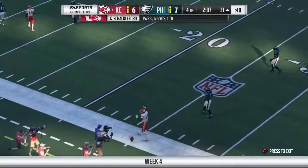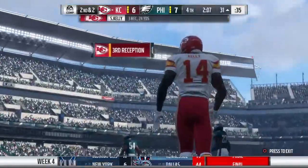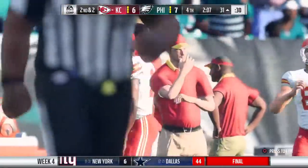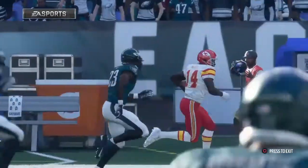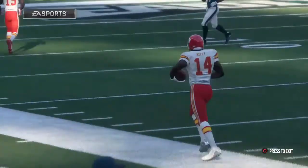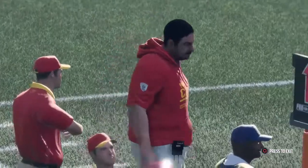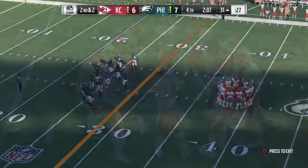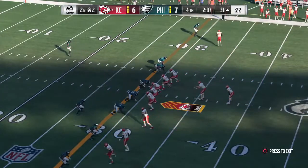Throwing the out route, incomplete. That's Kelly. And he is out of bounds, just a yard or two shy of the 30. 13 yards there, offset some of the penalty yardage as it's second down. So this offense really needs to make something happen here late in the fourth with the football.